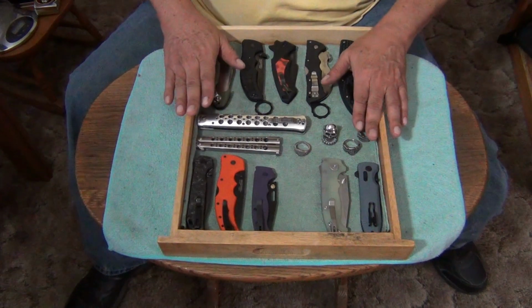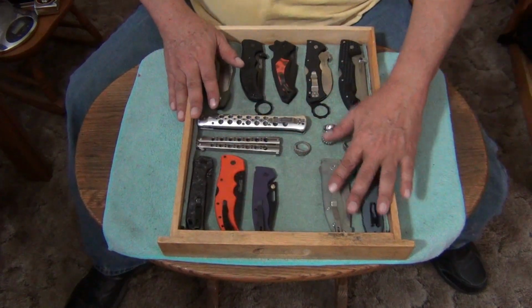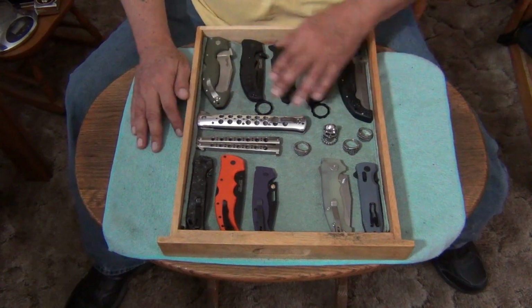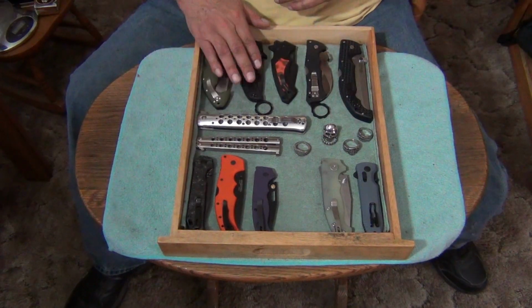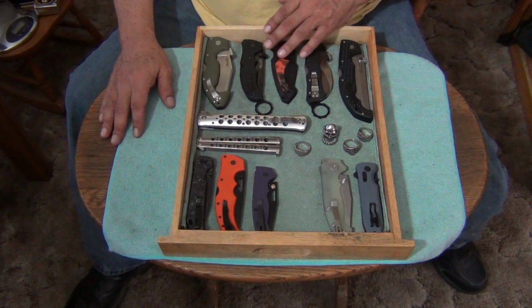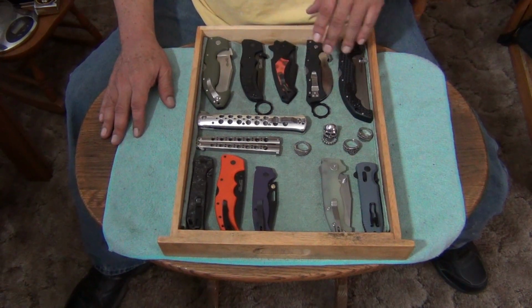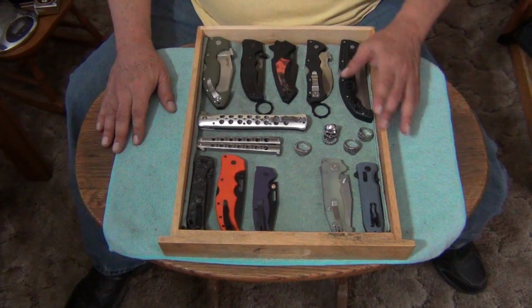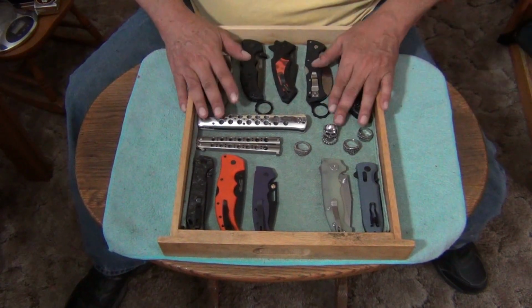This is my EDC drawer. These are the ones that are new for this year. These are ones that sort of just stay in my drawer all the time. This is from last year. This one's from last year. These are from a long time ago, but they just sort of stay in my drawer.